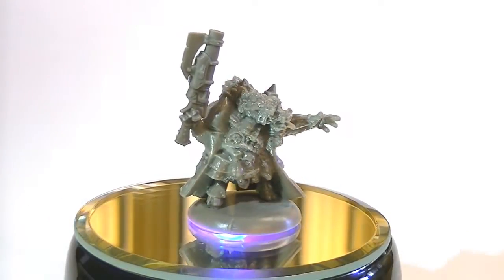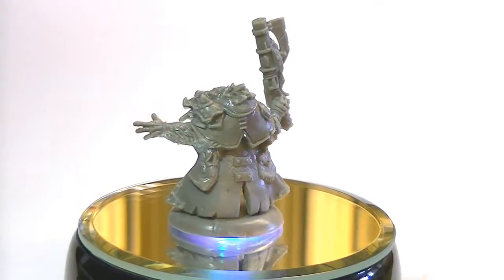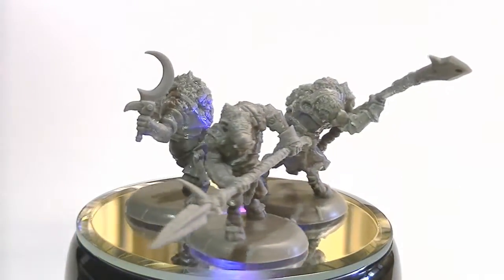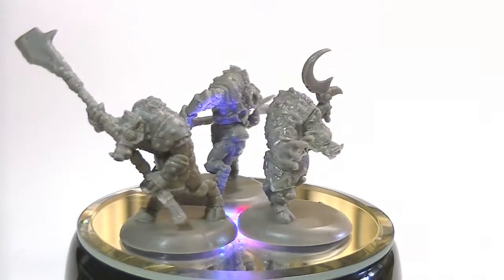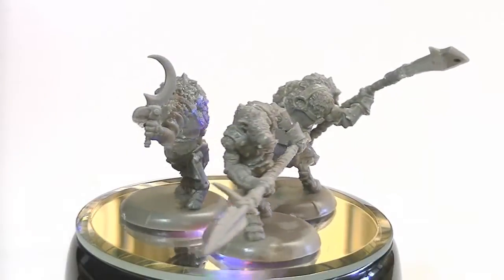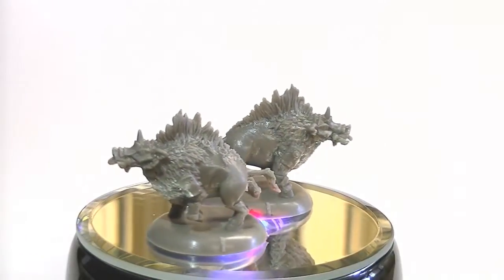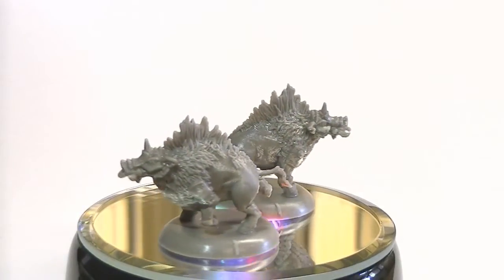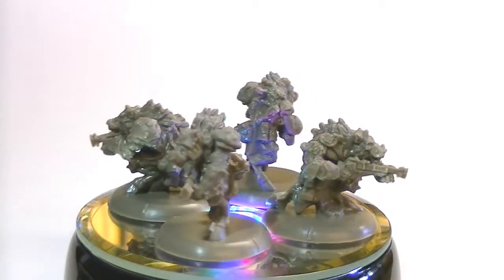And here's our first antagonist miniature. This is the Warlord Morg. Up here is Nor, along with 2 Slaughterhousers. Here are our 2 Razor Boars. And lastly, here are our 4 Pharaoh Brigands.